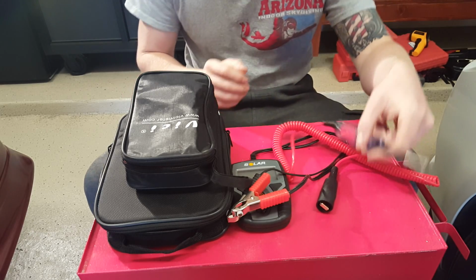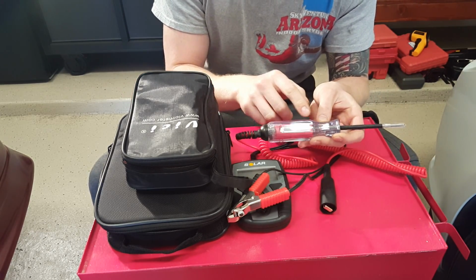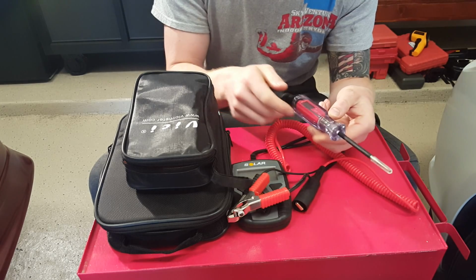The first up I have here is my test light. The reason I bought this one is because it has a digital readout from 3 volts to 24 volts. So it allows you to test a circuit pretty fast.